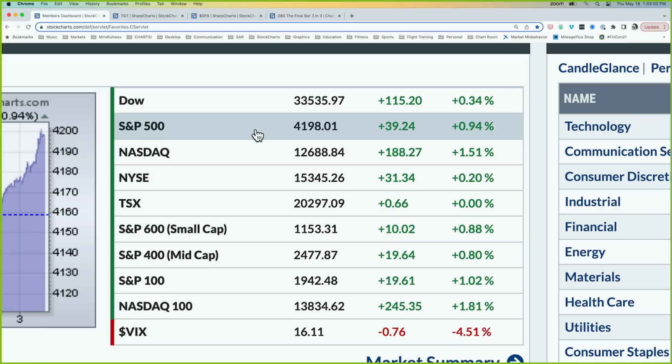The S&P finished about 0.9% higher, and again, closing right at 4198, a hair's breadth away from that 4,200 level we've been talking about for quite some time. We touched it, just traded just above it briefly, and closed right below it. I think number one question for me going into tomorrow, going into the weekend, do we close above 4,200 or not? Mid caps and small caps both up as well, about the same. No real differentiation between large to mid to small by the time all was said and done here.